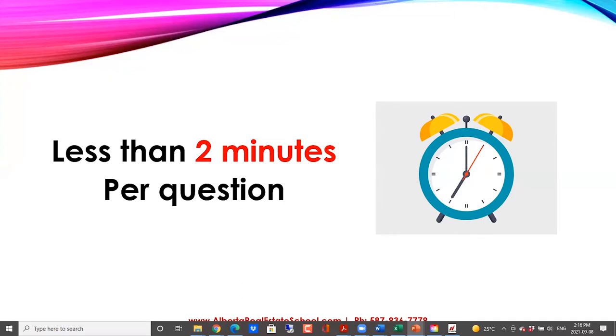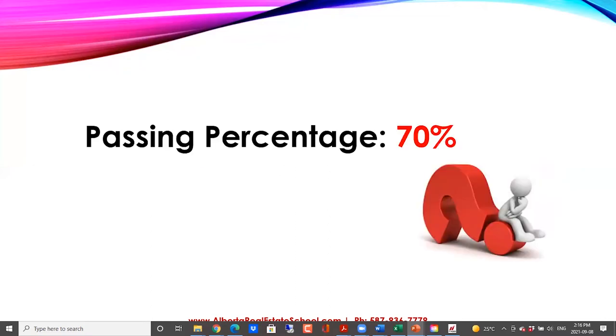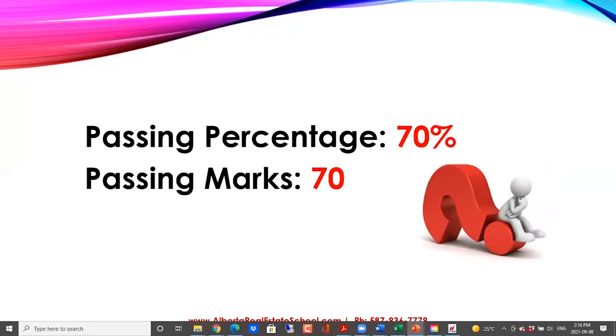When you are done with all the questions, then come back to the ones that you were not so sure about. So you have less than 2 minutes. Make sure you use your time wisely there. In terms of passing percentage, you do need 70% to pass the exam, which means out of 100, you need 70 questions to be correct.